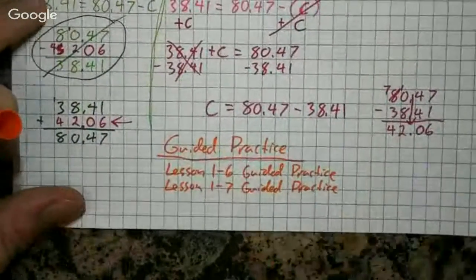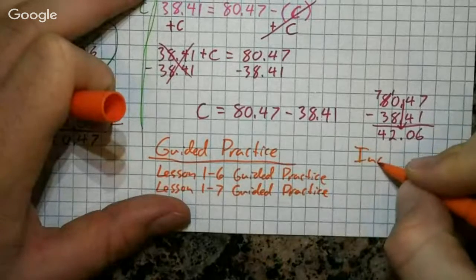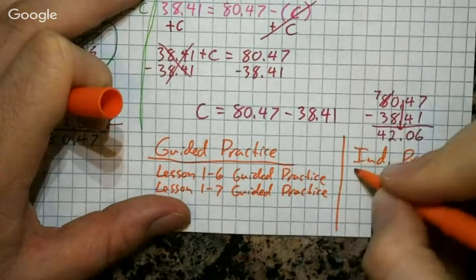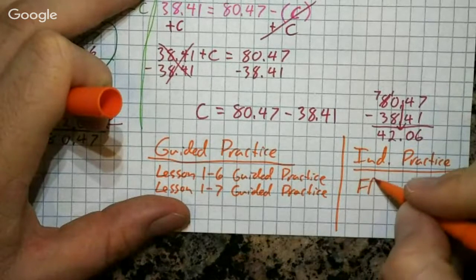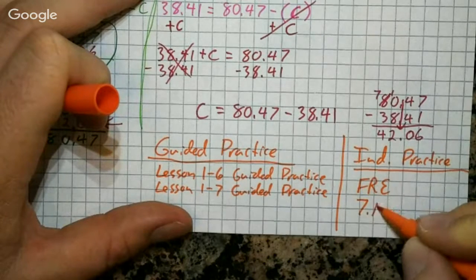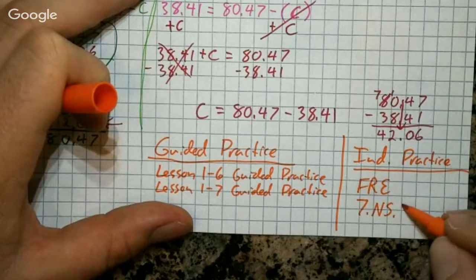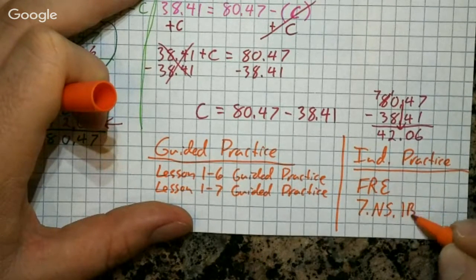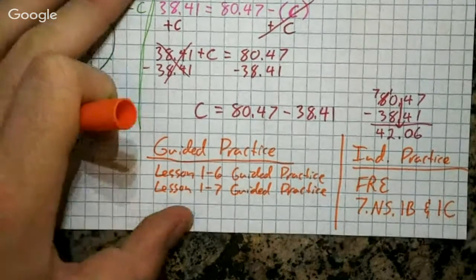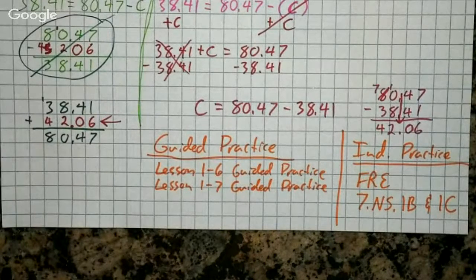And then for independent practice, you are going to Front Row Ed. And you are going to do standard 7.NS.1B and 1C. And I know it's also written on our assignment in the Google Classroom. So that's your assignment for today.